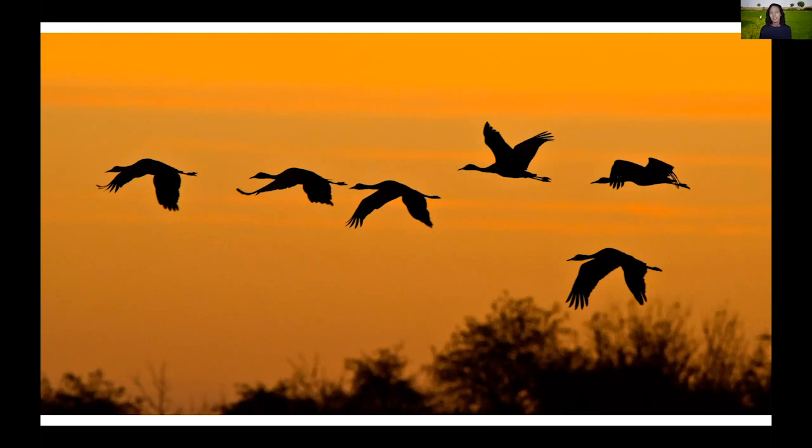So I really encourage you to look up and around when you walk around your yard, your neighborhood, or wherever you're going. Bird watching has really helped me feel connected to the world, especially right now, just knowing that so many of these birds have traveled from so far all over the world just to come here where I live.